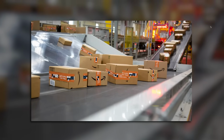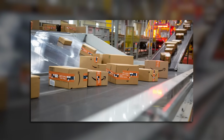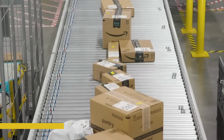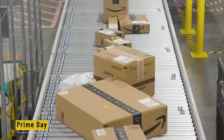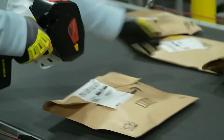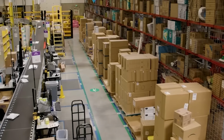Machine learning helps anticipate seasonal spikes, weather disruptions, and even global supply chain hiccups. For instance, during major sales events like Prime Day, the system begins adjusting days in advance, spreading inventory and recalibrating delivery schedules in anticipation of the surge.